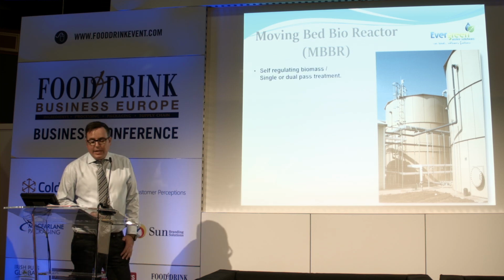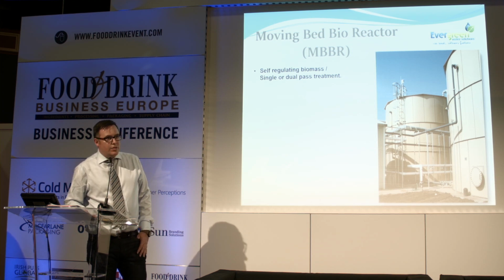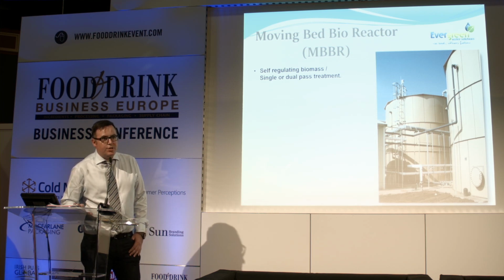So this is just a little bit about what an MBBR reactor looks like on a wastewater treatment plant. So we've just given you an example of the benefits of using MBBR. One example would be that you'd have a self-regulating biomass, so you can operate the process as a straight-through process.